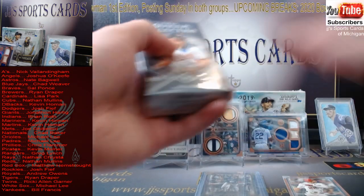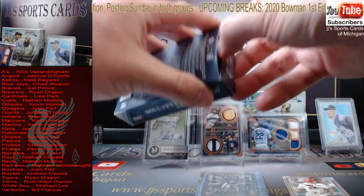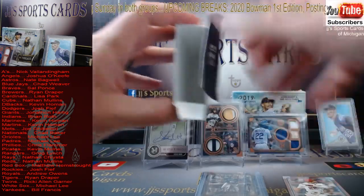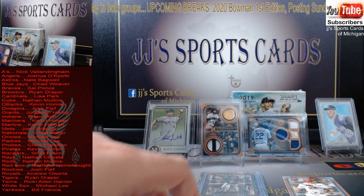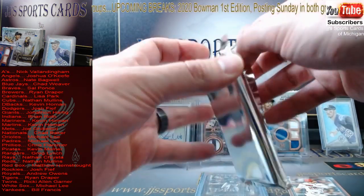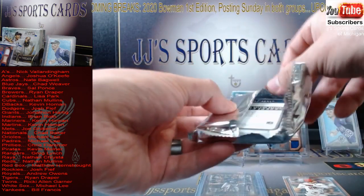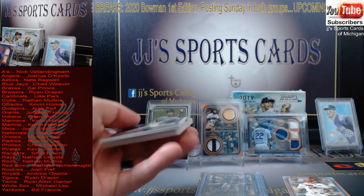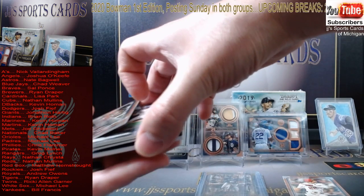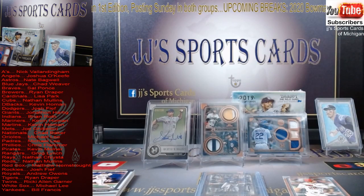And our last mini here, guys. And I do have a ton of product coming in. It will be posted at some point next week. We'll do the 2020 Bowman first edition first. And then I just got to double check come Monday if Select Baseball is actually going to come out. Because if that comes out, that will be a Wednesday break, guys. And then Chronicles Football would be a Friday break. And then I'll throw in smaller, like, two-box breaks like this in between.